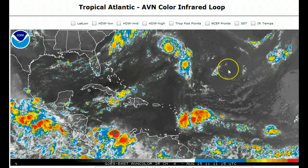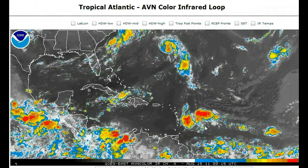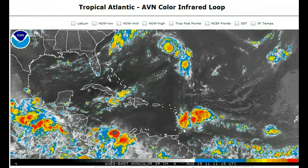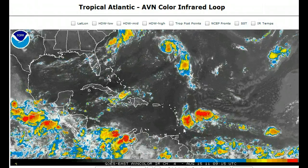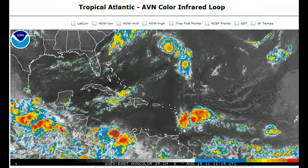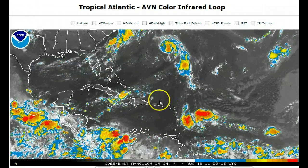Well, looking at the wider view, here's Gert. Here is Invest 93L. Again, squally weather, a little heavy rainfall here across the Leeward Islands and Windward Islands. That's going to be about it. Not looking at any development here in the next 24 to 48 hours with this one. Again, you know the rule of thumb: if they're not developing east of the islands right here, once they get into the Eastern Caribbean here, they are not going to develop. More times than not, they don't.